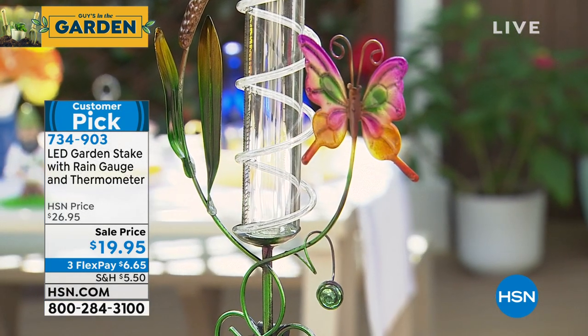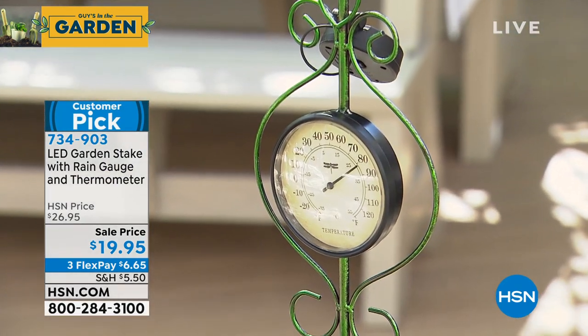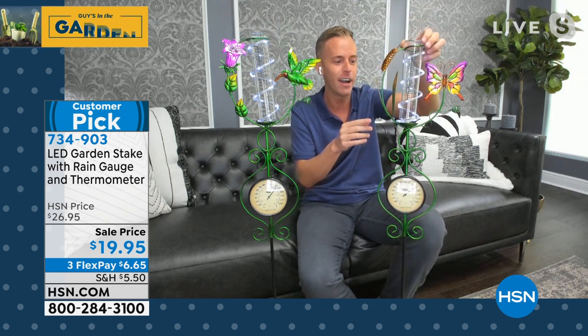You're getting that rain gauge that's at the very top, that real glass rain gauge, and you're also getting that really nice antique thermometer that, yes, actually works. It's powered by the solar of the sun, so everything's being charged, your LED lights that surround that glass. And if this gets full or dirty, has all the pollen, then you just dump it out, rinse it and put it right back in, right through those little LED lights that look like fireflies.